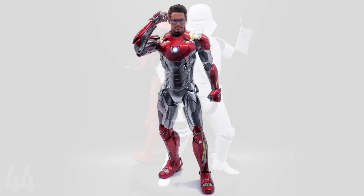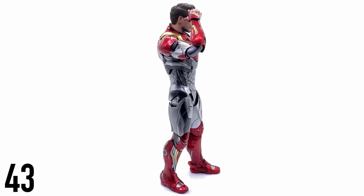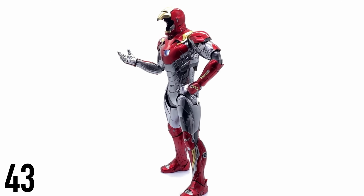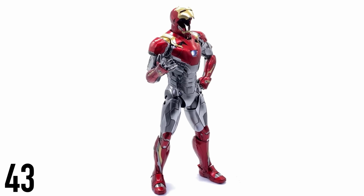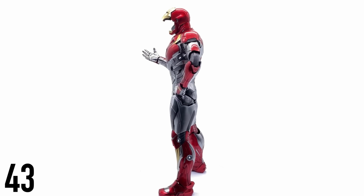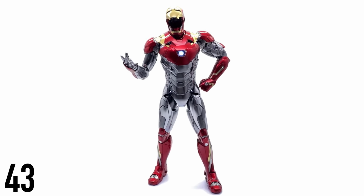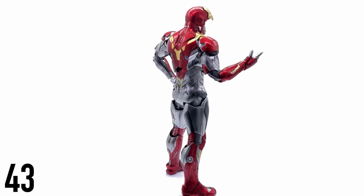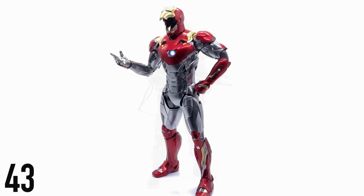Sitting comfortably at number 43, once again, not because it's a bad figure, the Mark 47 is truly awesome, but it is a reissue, and pretty much nothing was changed here. Aside from a slightly lighter skin tone on the head sculpt, a little bit more of a punchier red, everything was identical. It's still a fantastic release, but we've seen it before. Great for people who missed out, but honestly, doesn't really deserve to be much higher on the list.